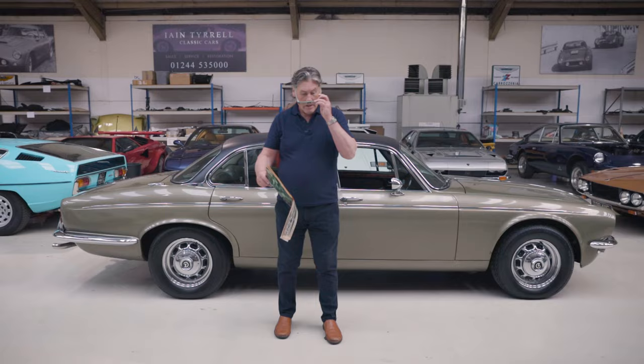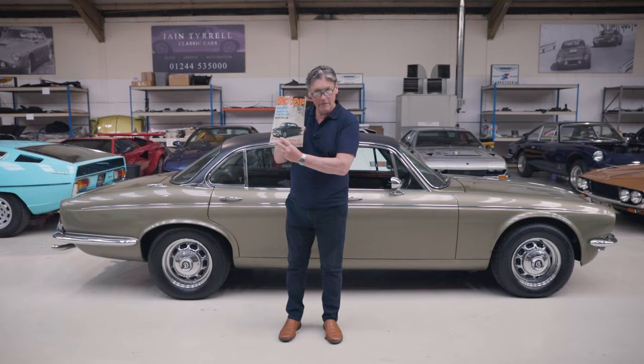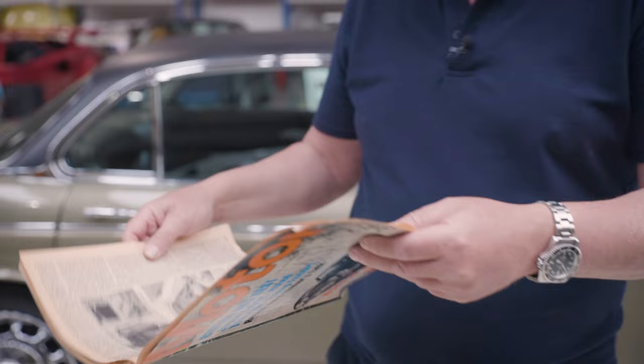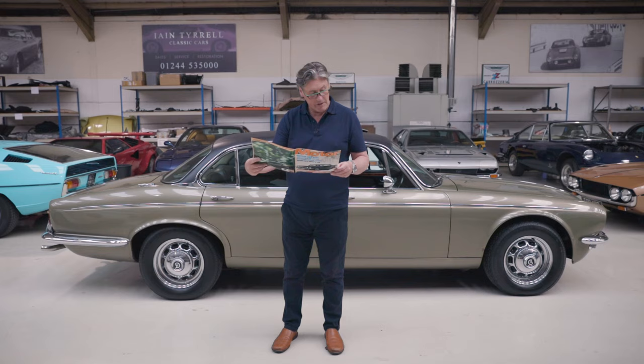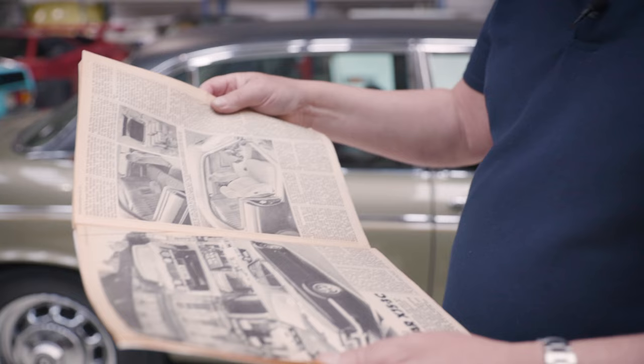Yeah, and I've got an edition of Motor magazine here from 1977. It's showing an XJ5.3C, the coupe, on the front, actually, because they did a road test of it. But they go on to say it's essentially the same car, really. One of Leyland's world beaters. Effortless but startling performance from uncannily smooth and quiet V12 engine. As a comfortable, elegant, spacious long-distance express, it is in a class of its own.